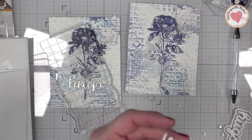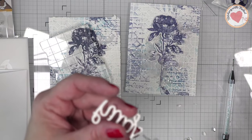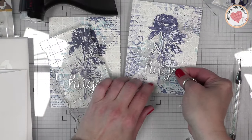Oh, I got a little, oh, I'm a mess. I'm inky, gluey. What is that called? It's the sign of a good crafting session, right? When you're a disaster.